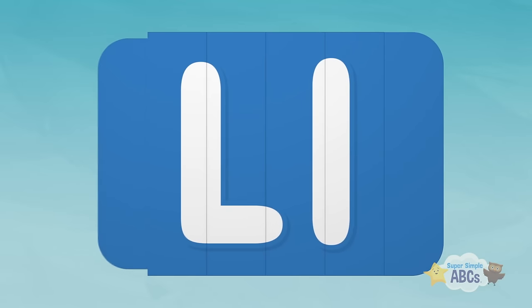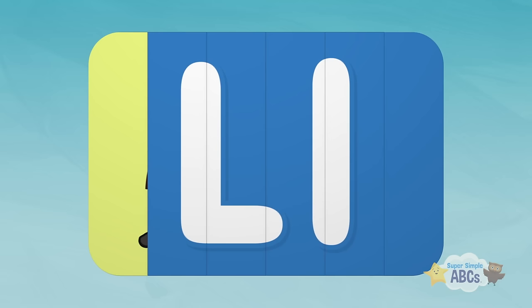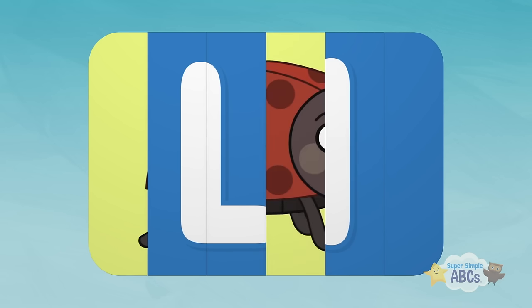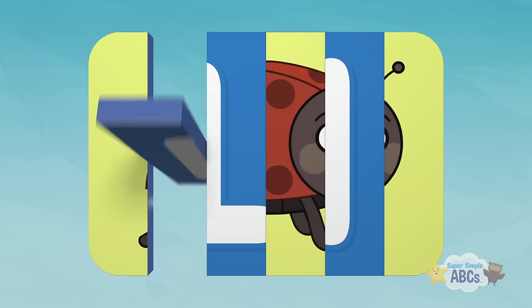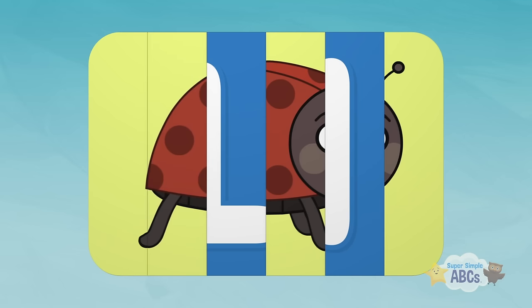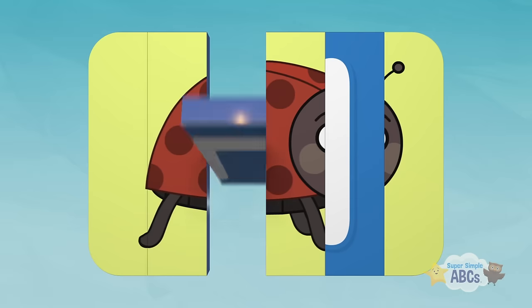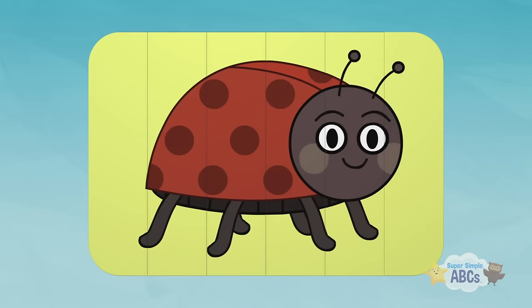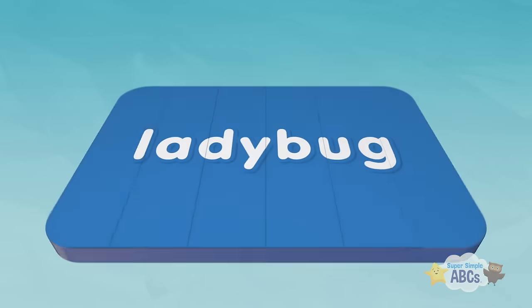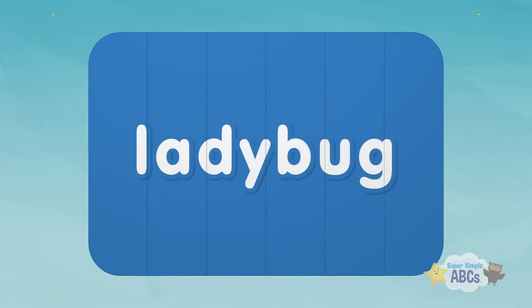Try another one. Not much there. Wow, I see some spots. Could this be an insect? There's some more spots. I know what this is. Do you? Ladybug starts with the letter L.